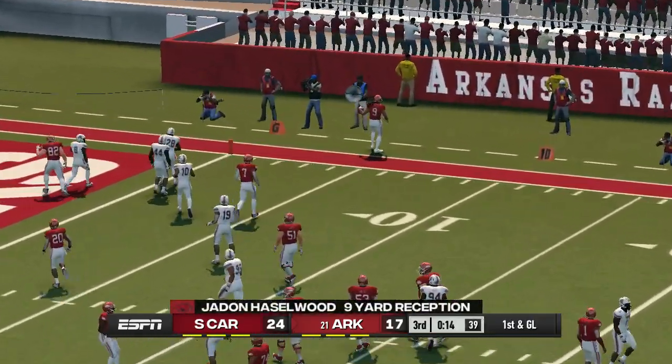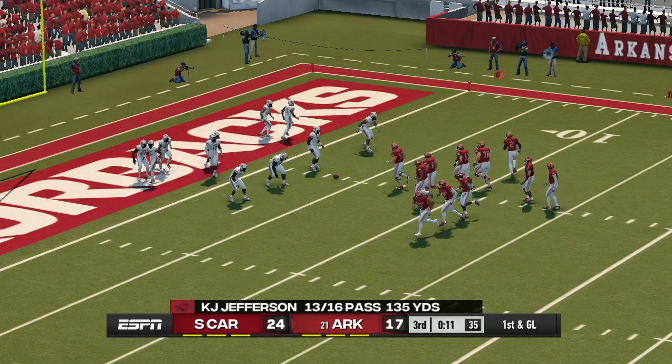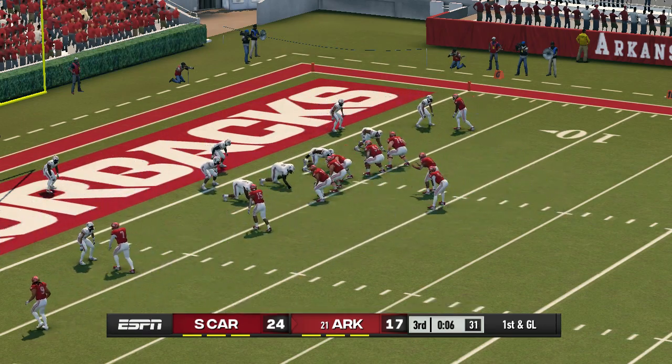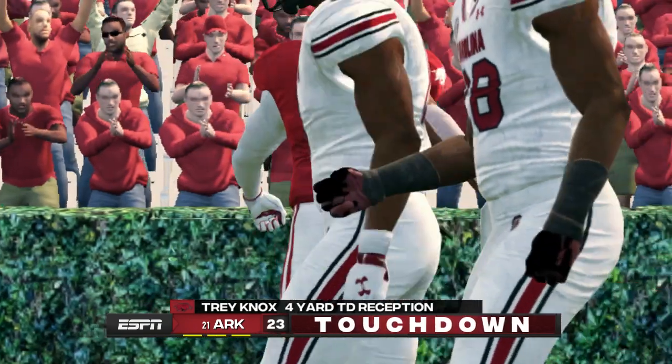Stays in bounds and made a nice catch. The quarterback did an excellent job of recognizing the Mike linebacker on the blitz. He hung in there, delivered the pass, and his receiver made a good catch to move the sticks. Fires quickly, and they got it. Touchdown.